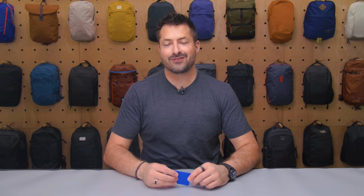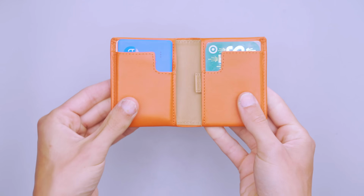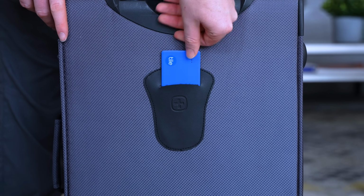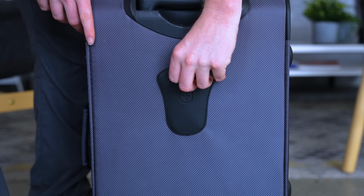Life 360 powers this Bluetooth wallet tracker card. That's the same app that helicopter parents use to track their kids everywhere, so trust me, it's going to work just as fine for your wallet. It's slim enough to fit right next to your credit card so you can keep track of your minimalist or travel wallet. It also fits into most luggage tag holders so you can ensure your suitcase made it on board or track it to the wrong carousel if you can't find it when you land.